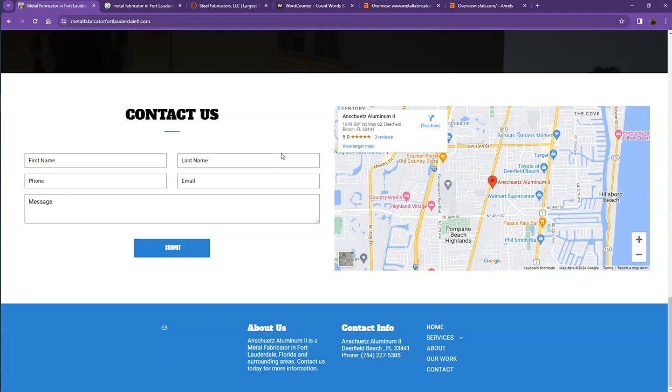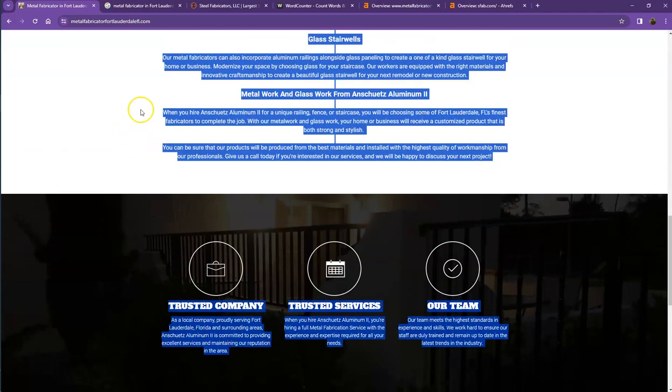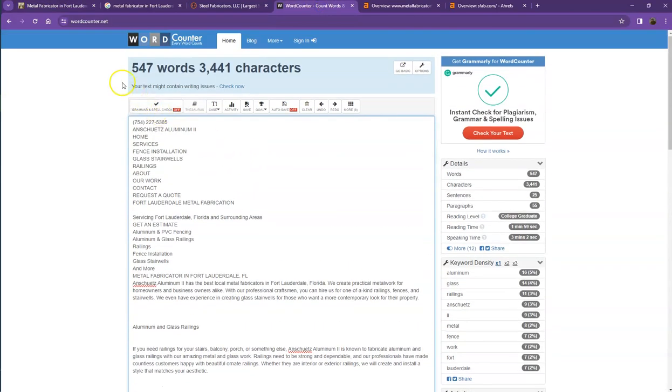One thing I can tell right off the bat is that Google loves content. Google actually would like to see a minimum of 1,500 words on a homepage. And in addition to this, the more content you have, the more you look like an expert in Google's eyes. So of course, if you want to beat out the competition, you'd want to have 1,500 words or more. So let's go ahead and do a quick count to see how many words you have on your homepage. All right, so currently you have 547 words, which is not a bad number.